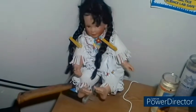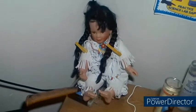We've also added some more haunted stuff to our collection. This is our new doll that we've picked up here recently. Alright, we are going to go lights out.